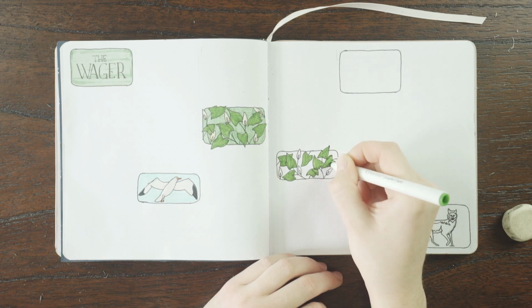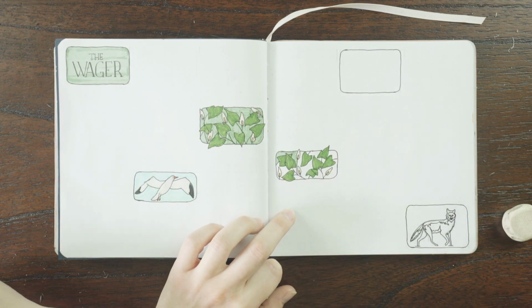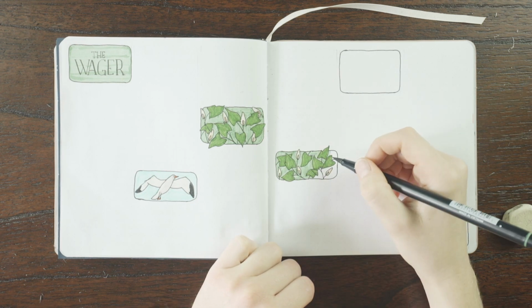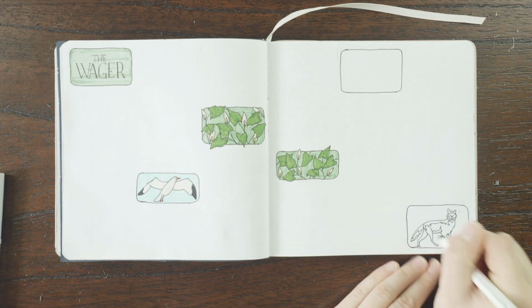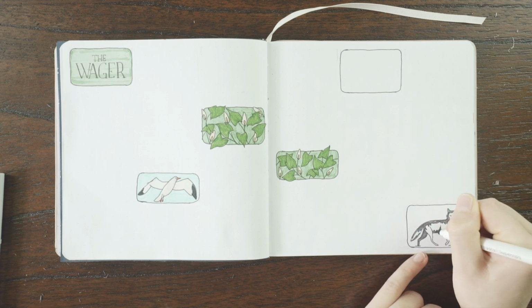So, in terms of my reading journal, I probably should have done one page at a time so that it would match up a little bit better with my reviews. However, in this one, I did kind of a lot of the decorative elements first and then went in with the writing. So I'm going to jump back in a moment to filling out the sheet for The Wager. But I am just going to go ahead and start talking about Golden Fool.